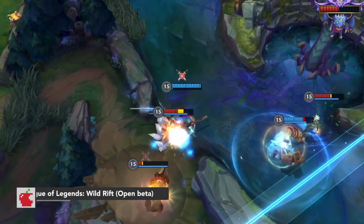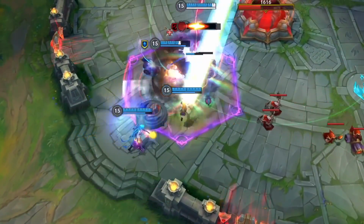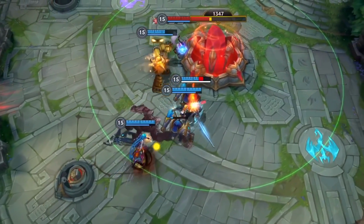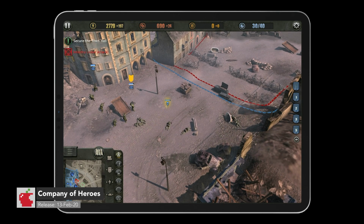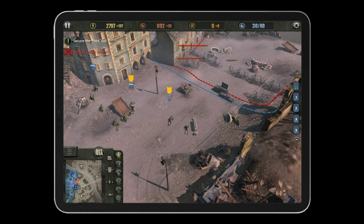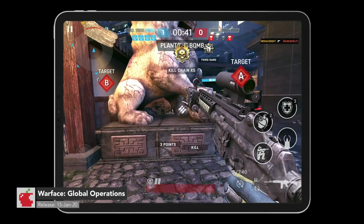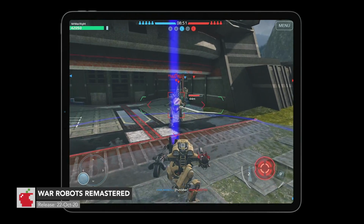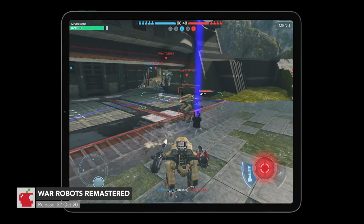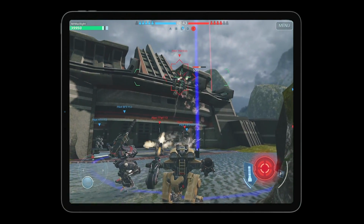Here are some bonus games for your iPad. League of Legends Mobile Wild Rift is currently out in beta in select countries. Wild Rift is set to fully release sometime in 2021. Company of Heroes is a critically acclaimed World War II RTS. Company of Heroes costs $13.99 USD. Warface Global Operations is a modern multiplayer FPS. It's free to play. In 2020, War Robots was completely remastered with striking new graphics and 60 FPS support. War Robots is free to play.